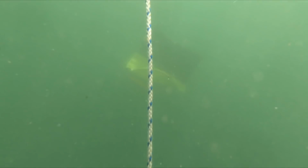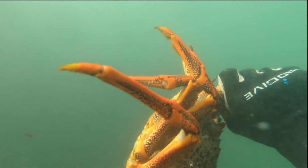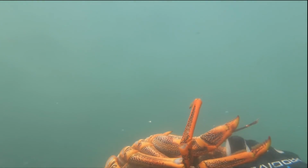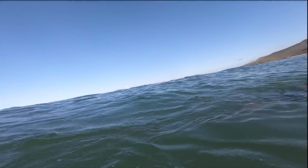Well, the water was pretty dirty, but luckily I know this area pretty well, and on my first dive actually came across this cray here and managed to get a grab into it. Very nearly lost it on the way to the surface. My float rope got stuck around my weight belt, and while I was fumbling with it, the cray very nearly got away, but I managed to hold on to it and make it to the surface.